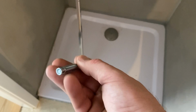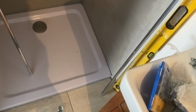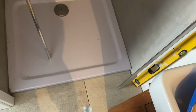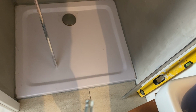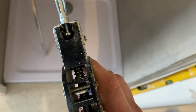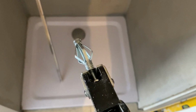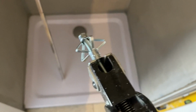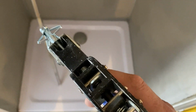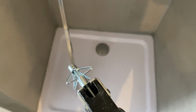You drill a hole that big, pop it through the wall, and then you use, I don't know how well this demonstration will go single-handedly, this pair of pulling pliers, which sort of has a ratchet on it. And as you can see, it then pulls the screw. And as it pulls the screw, the molly itself opens and pulls up behind the plasterboard. And then you unscrew the screw, put it through whatever it is you were going to screw up, and screw it back in. And they are super strong.